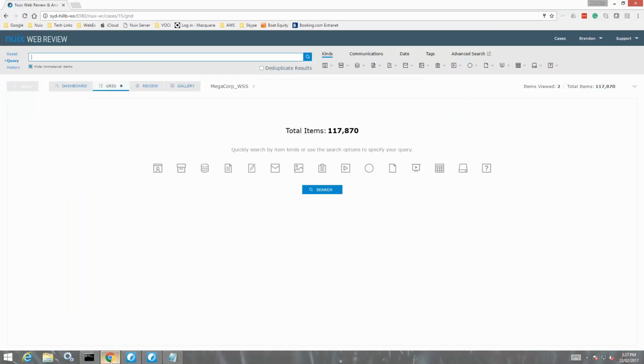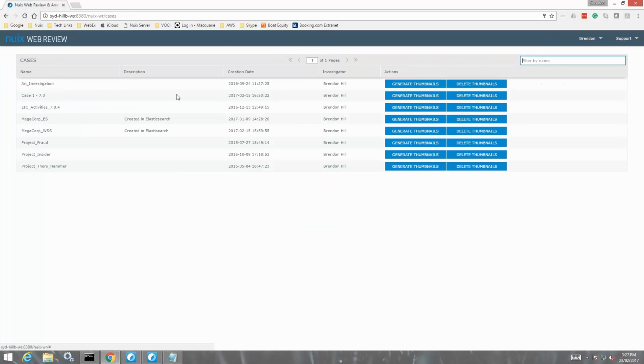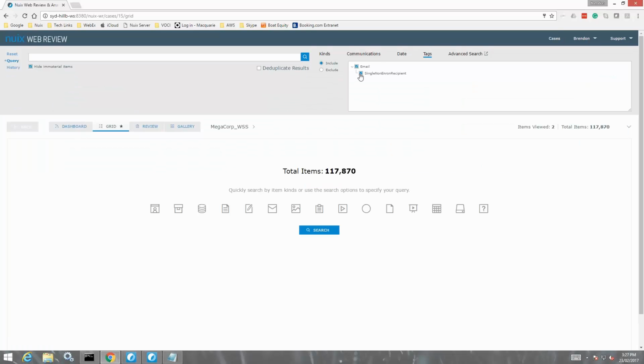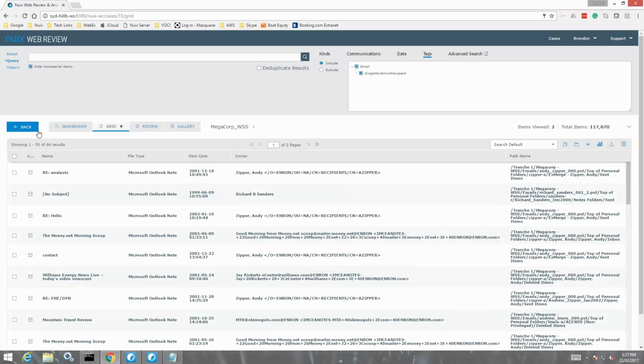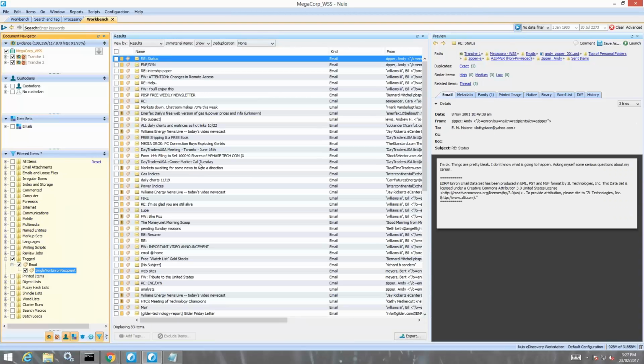If we quickly go back into Web Review, I can bring down tags. Sorry, let me go back. Come back into tags, drill that down, and then I can search on that. It's probably found more emails during the time I've gone between the applications. It will load those emails into a grid view. As you can see, I've got 66 results against that tag. As we go back, you'll see it's found more again.